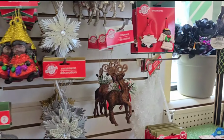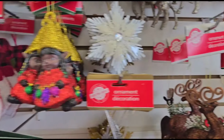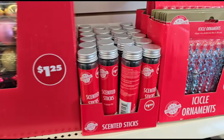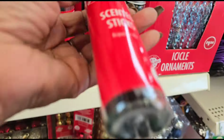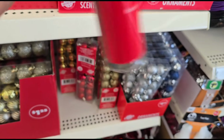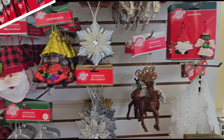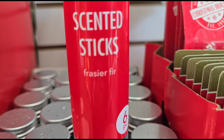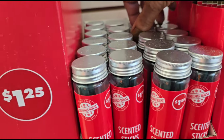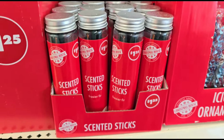I love these little ones where you can write on them, put a name on them. I got her last year. They've got some scented sticks. I've never seen this before. This is $1.25 scented sticks. All right, let me open up and smell it, because I have a scented broom I want to go back to Aldi's and get. Okay, these are all Fraser fir, and they smell like Christmas trees. I was trying to see if they had any different ones. Nope, but they're all Fraser fir. That's the first time I've seen those.